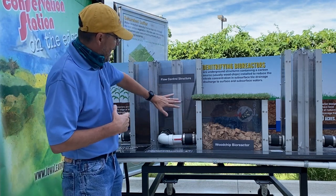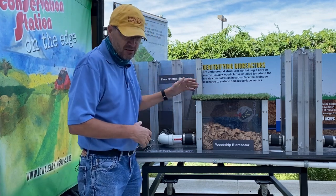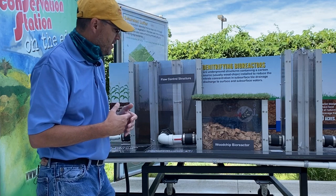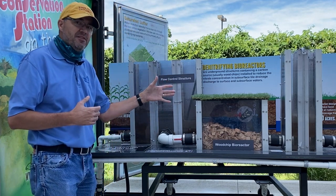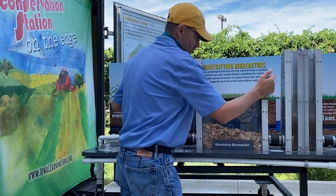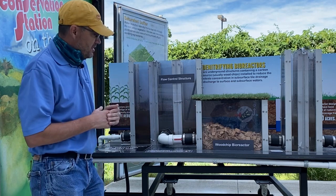When we take into account both the water that goes through the bioreactor as well as the water that bypasses, we might get on the order of a 40% nitrate reduction in what's delivered downstream. So again, a pretty effective practice. But with this one, probably a little more expensive than the saturated buffer. We have to excavate a trench. We have to put in a couple control structures here. We have to fill it with wood chips, obviously, which can be a challenge.